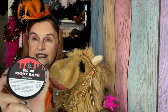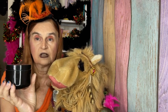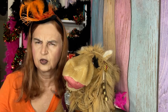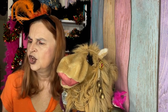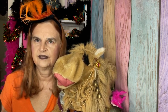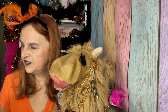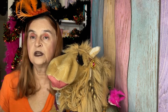It is a body glaze. A good size of it, for 4 ounces. I believe this is full size. To be exact, I think everything in this box is full size. Oh, that's very nice. And the scent notes for I'll Be Right Back, which supposedly is something you're never ever, under any circumstances, supposed to say in a Halloween scary movie, they have sweet vanilla, cranberry, orange peel, apple, and cinnamon and clove.